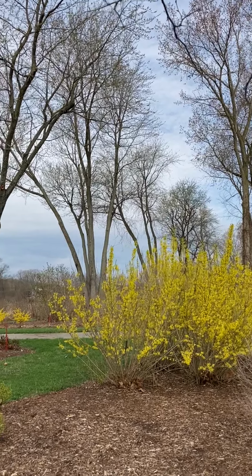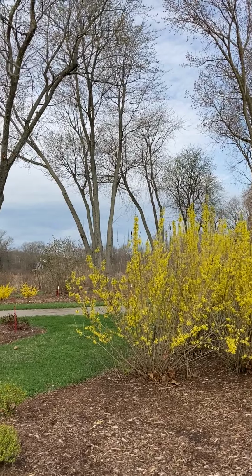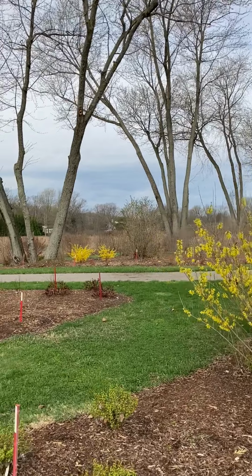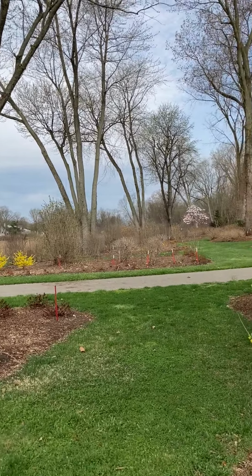This is always the point in the season where I am kicking myself for not planting more forsythia in my own garden. Something big like Show Off, which gets like 5 to 6 feet tall and wide, or even something little like a Show Off Starlet, which only gets 2 to 3 feet tall and wide.